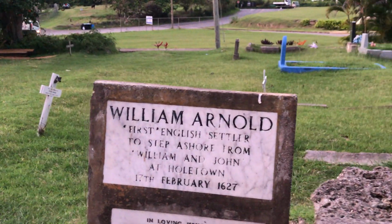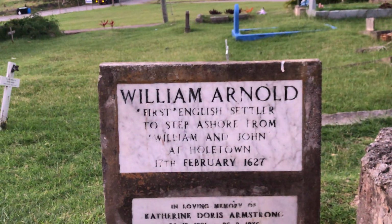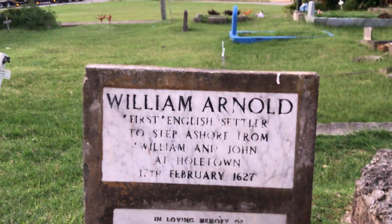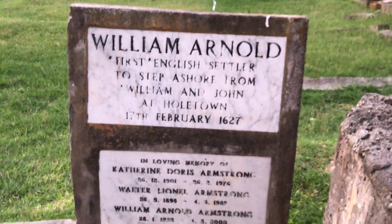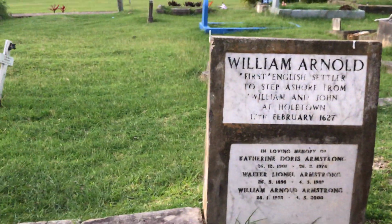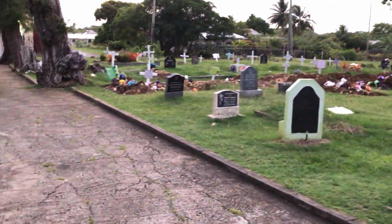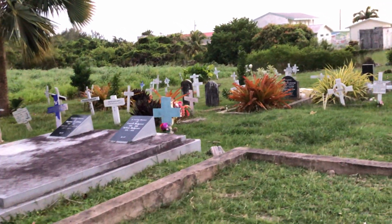This is William Arnold, first English settler to step ashore from the William and John at Holetown in St. James, which is on the west coast, on the 17th of February 1627. In loving memory of Catherine Doris Armstrong, Walter Lionel Armstrong, and William Arnold Armstrong. I don't even have time to go through all this here now.